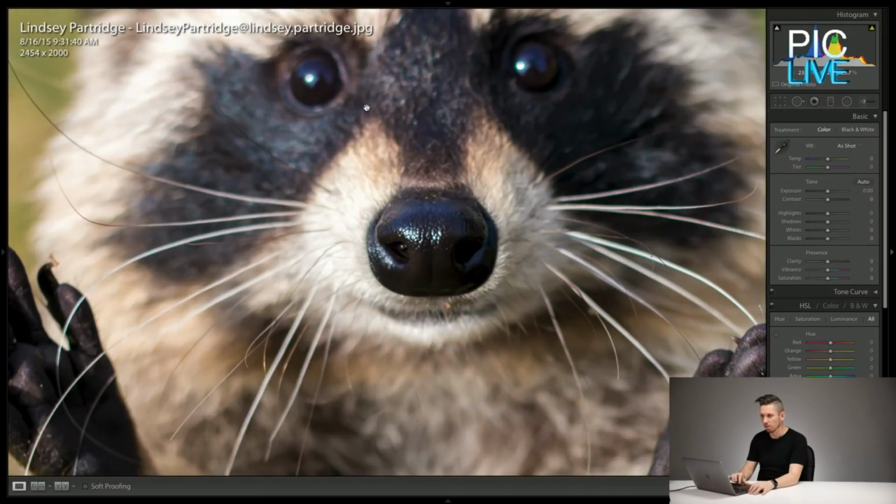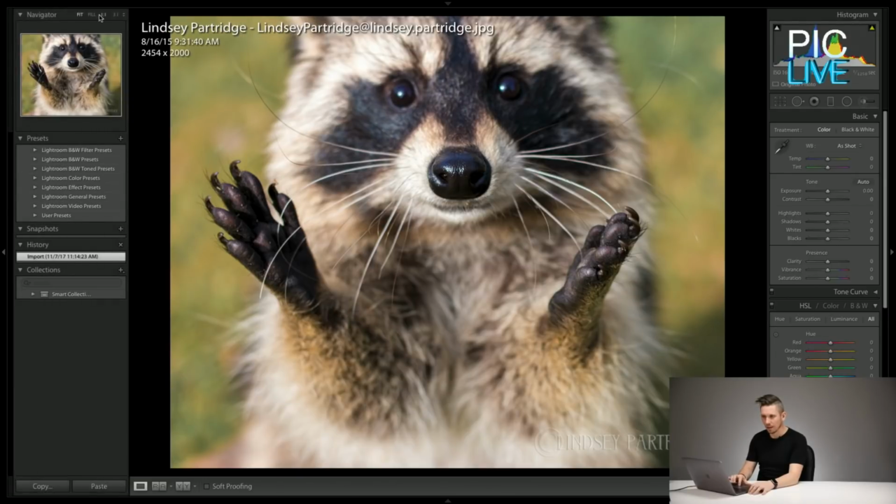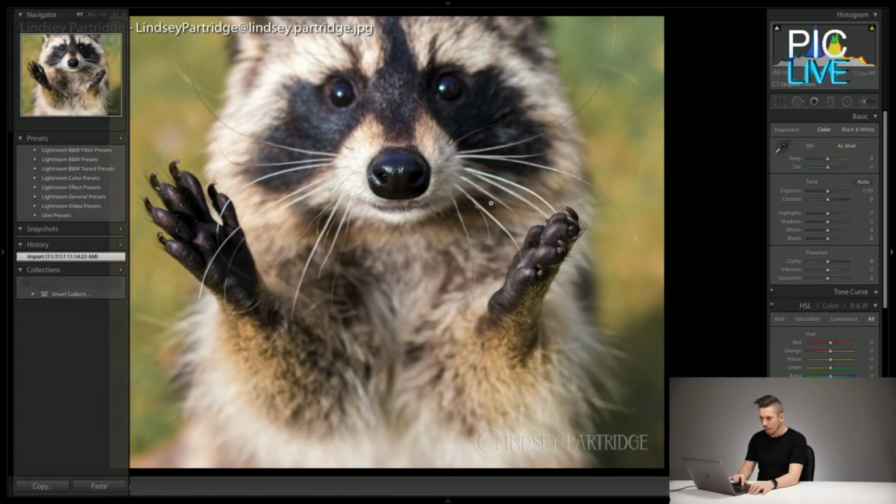Okay, let's go back in and jump into some more photos down here. Let's see where we got to. We got to the cow, we got to the owl. Oh, look at this photograph. This is just adorable. Let me see if we are looking at the entire image. Yes, we are. So let me have a look at this.